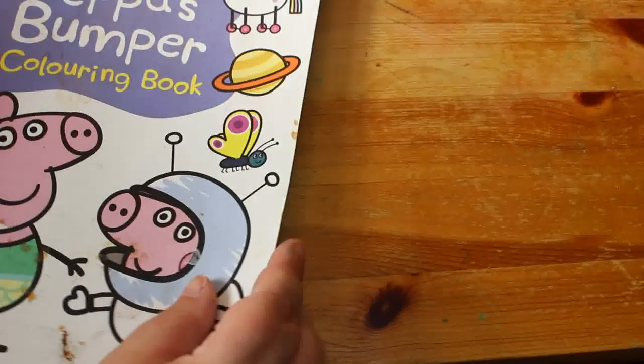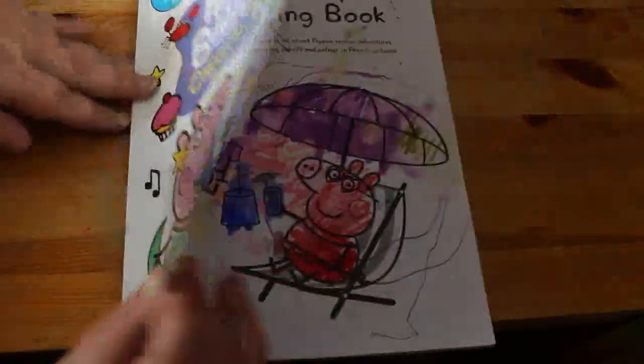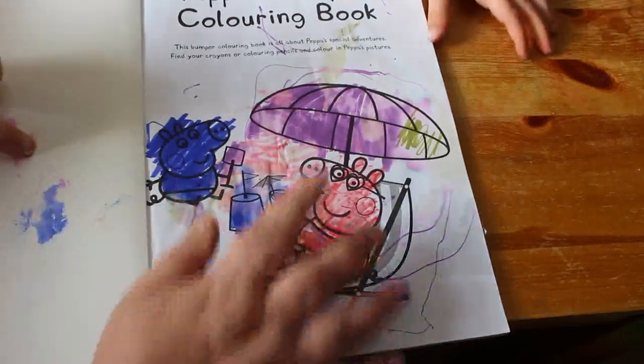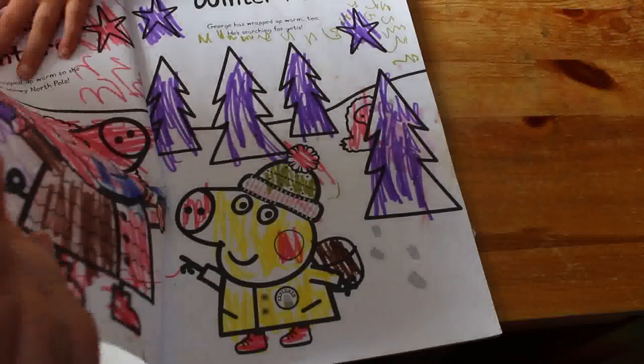I forgot that. Oh, Peppa Pig. Peppa Pig's bumper colouring book. Oh, no, dinosaur. Yeah, there's loads of dinosaur ones. We'll get to the dinosaur ones later, all right? Here we go. Peppa Pig's bumper colouring book. See, look. Colouring in kind of properly there. It's got wet again. If we try and keep them somewhere else, I think, because they're just getting wet.